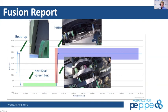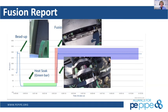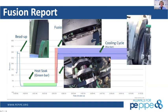So we've pulled the heater out. We now stick those pipe ends together, and that's when the pressure is in the system, and that pressure is held in the system. So at close to 300 PSI pressure for that full cool time from 3 minutes and 20 seconds all the way over here to 10 minutes and 50 seconds. That's the proper cool time for that pipe segment. So it's really very cool. It's methodical. This data logger permits guided workflow.